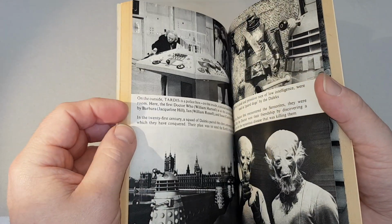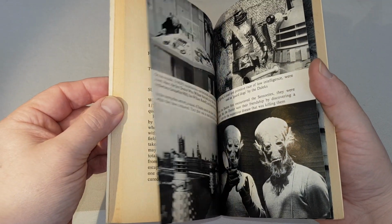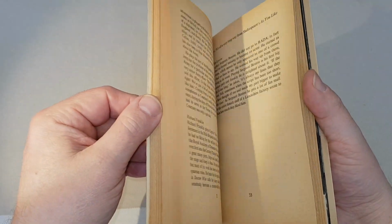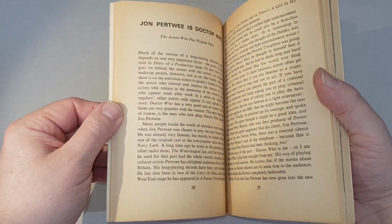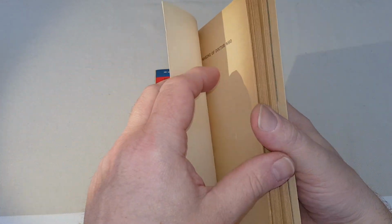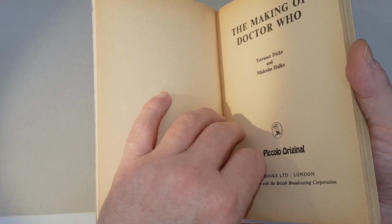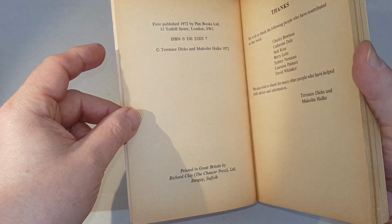Obviously they did a revised version of The Making of Doctor Who later on, but this was the original one, and it's great. So highly recommended that you track a copy of this one down, because it's a superb book, and certainly one of the highlights of my collection, this one.